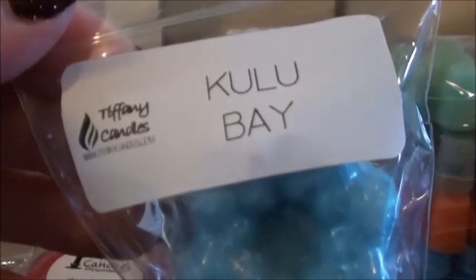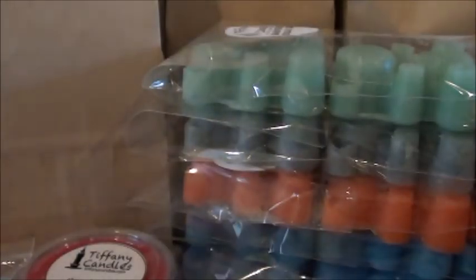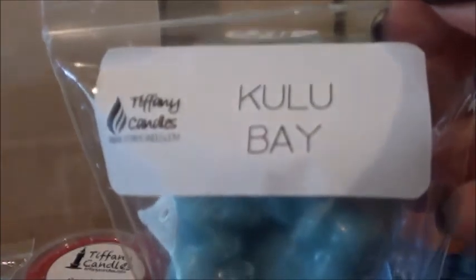Kulu Bay, which I believe I've had before. I feel like I've had it before in a three pack. Maybe I haven't. This one has kind of that ozone note to it too. I still like Ocean Waves better though. Ocean Waves is still my favorite. So Kulu Bay.